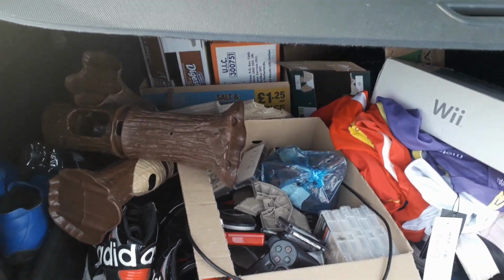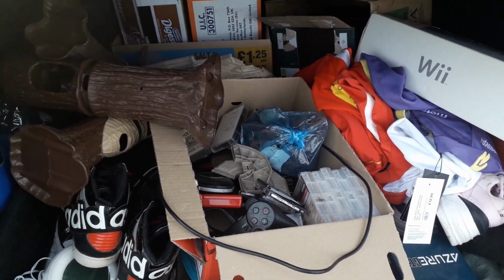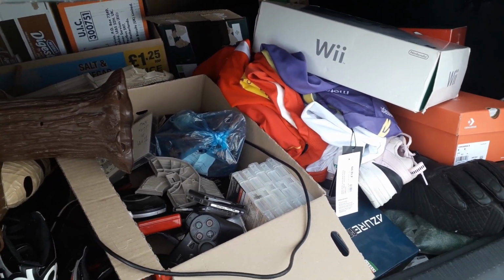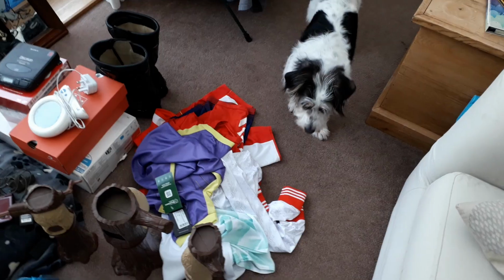I've also got a couple of vintage mirrors underneath all this lot. Let's hope they don't get smashed. And I've got some old saucepans as well. But I'm going to get home, have a cup of tea, and then I will lay it all out nice and neatly and take you through the whole lot.